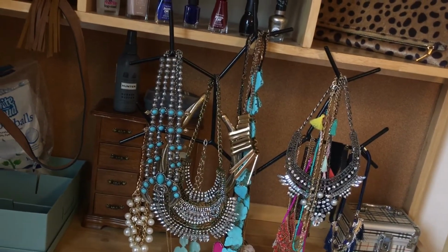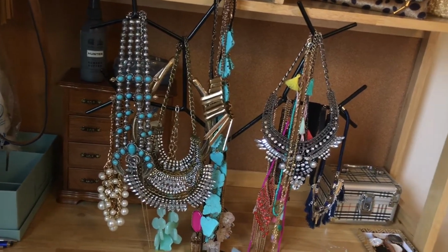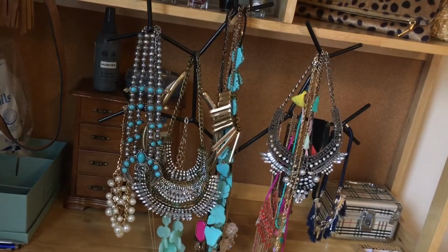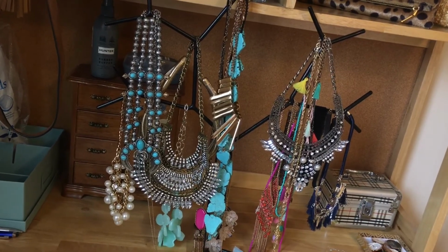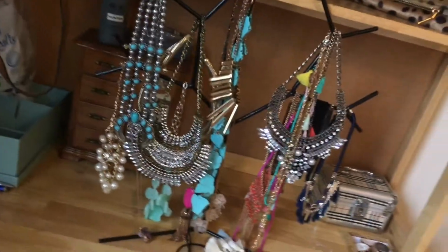I know there's a ton of other options you can use for necklaces, especially if you're like me and you have a ton of heavy statement necklaces. But again, I got this from IKEA and I've been using it for the past 10 years, and I'm probably going to keep using it till it breaks or something.